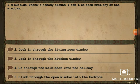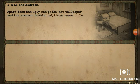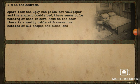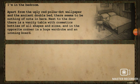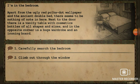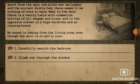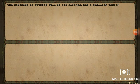Let's climb through the open window into the bedroom. I'm in the bedroom. Apart from the ugly red polka dot wallpaper and the ancient double bed, there seems to be nothing of note in here. Next to the door, there is a vanity table with cosmetic bottles of all shapes and sizes, and in the opposite corner is a huge wardrobe and an ironing board. No sound is coming from the living room, even though the door is slightly ajar. Carefully search the bedroom.